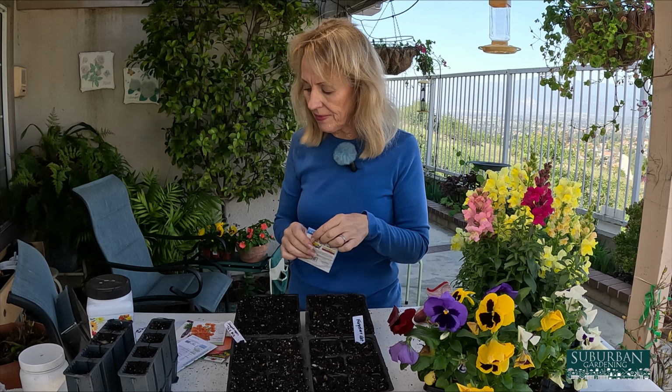They also need light to germinate. So the reason that we press them down is so that the seed is actually making contact with the soil that's moist. And then that way the seed knows what to do. It soaks up that water and it germinates itself.